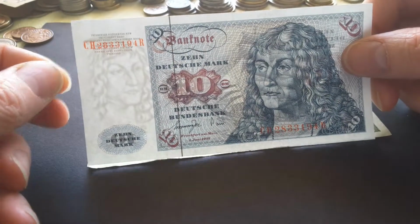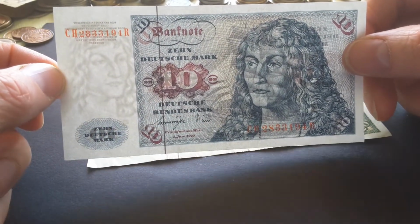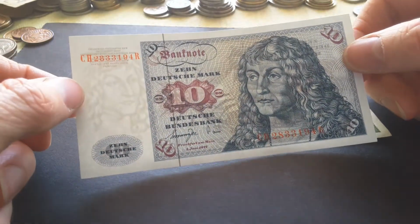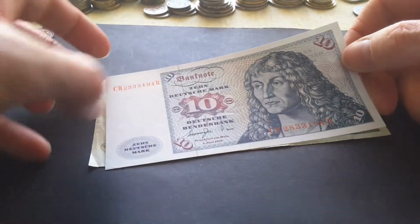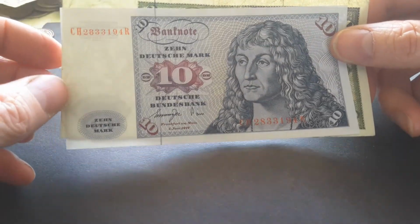The watermark is the image, the person in the image, and it also has a security thread. Now I'm not too sure if these have UV. 1977, maybe they will, maybe not. So I'm going to purchase a UV lamp and we're going to find out.